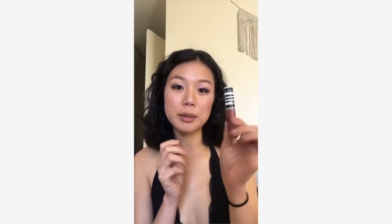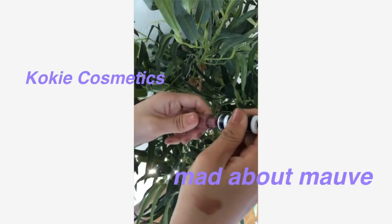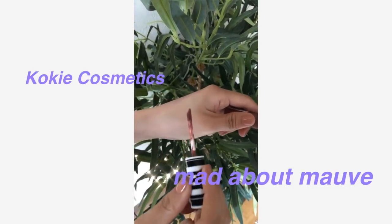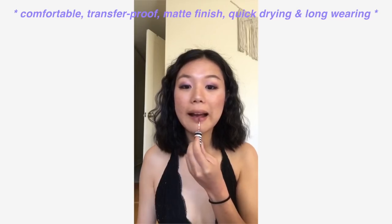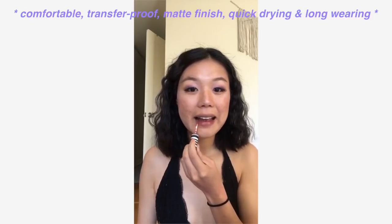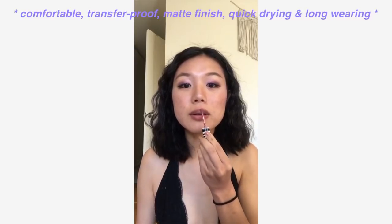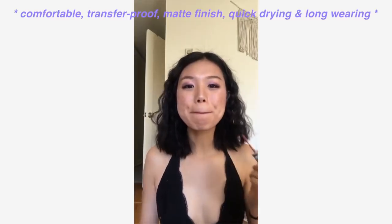So the last thing I'm going to do are my lips, and I have this Kokie Cosmetics liquid lipstick, and this is in the shade Mad About Mauve. It's a muted pink brown shade. It's really pretty. Wow, this is so easy to use. Also, this is cruelty free too, in case you're wondering. So this is the finished look.